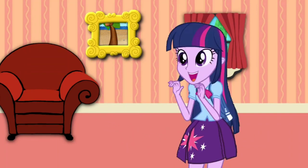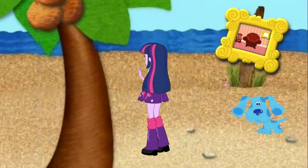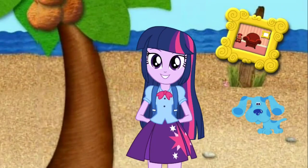Did you see that? Blue just jumped right into the picture of that beach. Let's go too. Blue Skidoo, we can too. Wow! The beach!